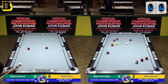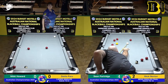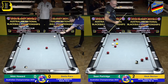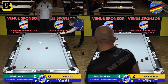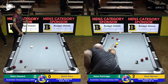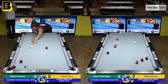Free shot has elected to pot that yellow, likely to get nice position on all these balls. And he'll be going to work on the reds here. I don't know if that's what he wanted. It kind of looked like he was out of position on the first shot, to be honest, which he wouldn't have been happy with, given that he had the free ball. But he's in position here. And I can't see him making much mistake here.